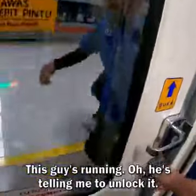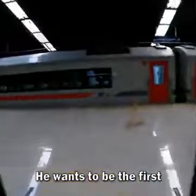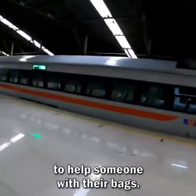This guy's running, oh, he's telling me to unlock it. Okay, it opens this way. Oh, sorry. No, no, it's okay. I think that's why he was rushing. He wants to be the first. Can he help someone with her bags?